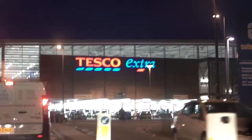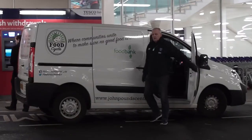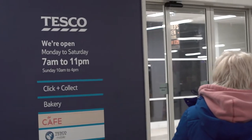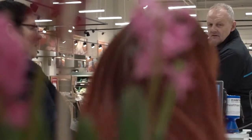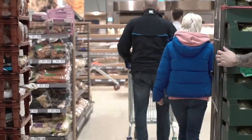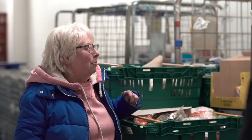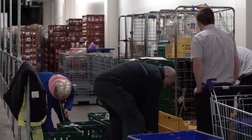We work with Fairshare, who use a system called FoodCloud, and the supermarkets let Fairshare know if they've got any food for that night. They then text me to say we've got food available at all the different stores, do we want it? And I text back and say, yes, please. So then we just take the van, go to the stores, and pick up whatever they've got.